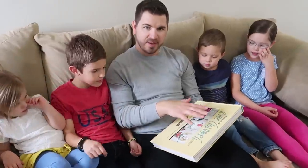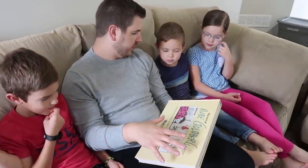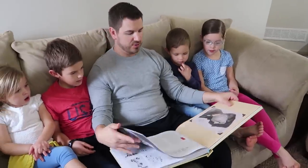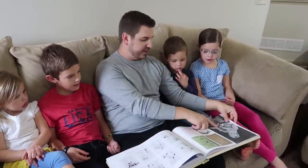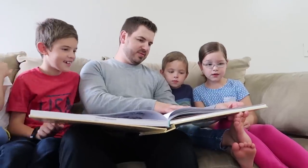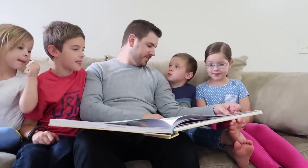So Kendra found a book at the library about Rube Goldberg, and he was an American inventor and cartoonist. When he was 11 years old, he drew this. What? So he knew he loved to draw. He's a really good artist. I bet his teacher was impressed.